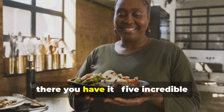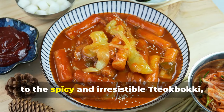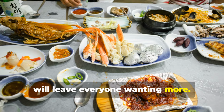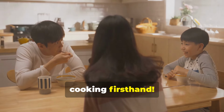Well, my friends, there you have it. 5 incredible Korean dishes that are sure to impress your guests. From the colorful and flavorful japchae to the spicy and irresistible tteokbokki, these recipes offer a taste of Korea that will leave everyone wanting more. I encourage you to give these dishes a try and experience the joy of Korean cooking firsthand.